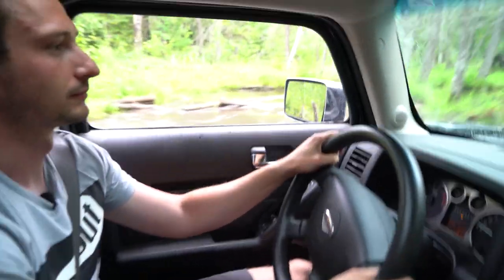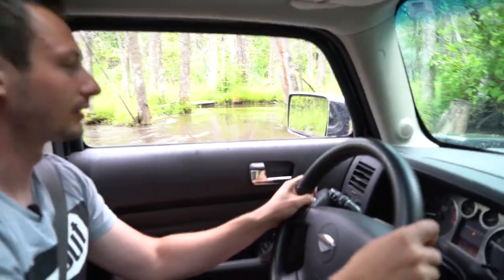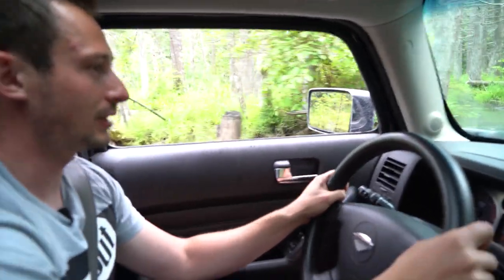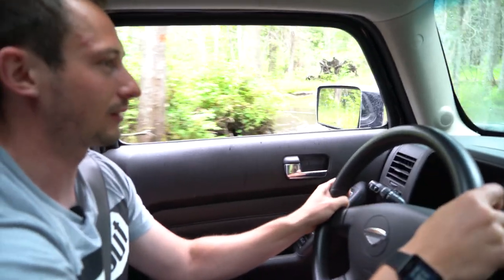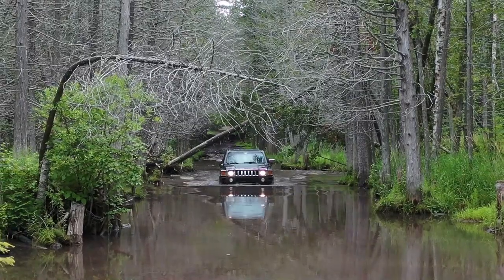Oh, it's getting deep. Oh boy. Stuff like this makes me nervous. I was riding passenger with a buddy one time in his FJ, and it was deeper than he thought. He sunk it. I can see water out your window. Yep, I can also hear the bottom dragging against a bunch of rocks. Ooh.